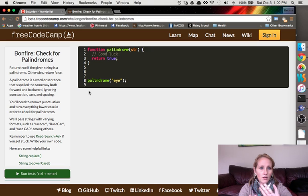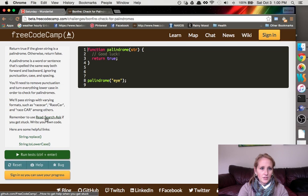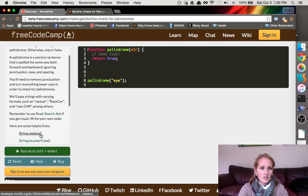So no punctuation, case, or spacing. We'll pass strings. Strings are just like text or symbols or whatever. Strings don't have any rules about what you smush inside of them. Reminder to use this, and they suggest we use string replace and string to lowercase.